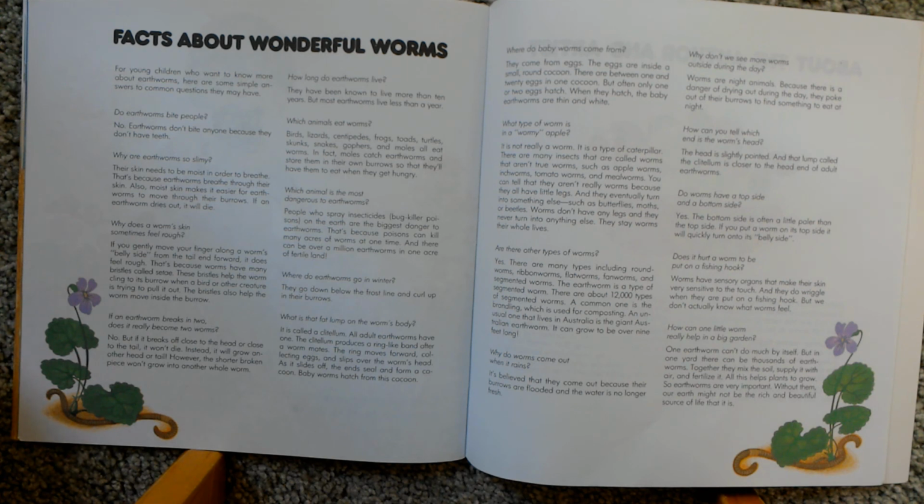About how they only have a mouth, but they can't bite anyone because they don't have teeth. Right? And that earthworms go deep down in the dirt when it's winter time and the soil is very, very cold.